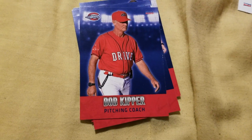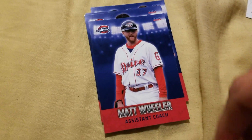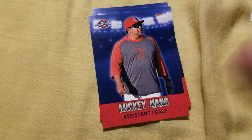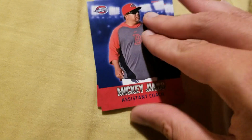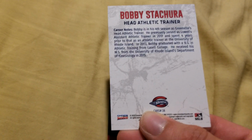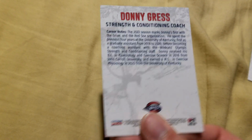Nate Spears is the hitting coach. Bob Kipper is the pitching coach. Matt Wheeler is the assistant coach. Joe Cronin is a development coach. Mickey, what? Jiang? That is completely wrong, but that's my best guess. Assistant coach. Bobby Statura is the head athletic trainer. And Donnie Gress is the strength and conditioning coach.